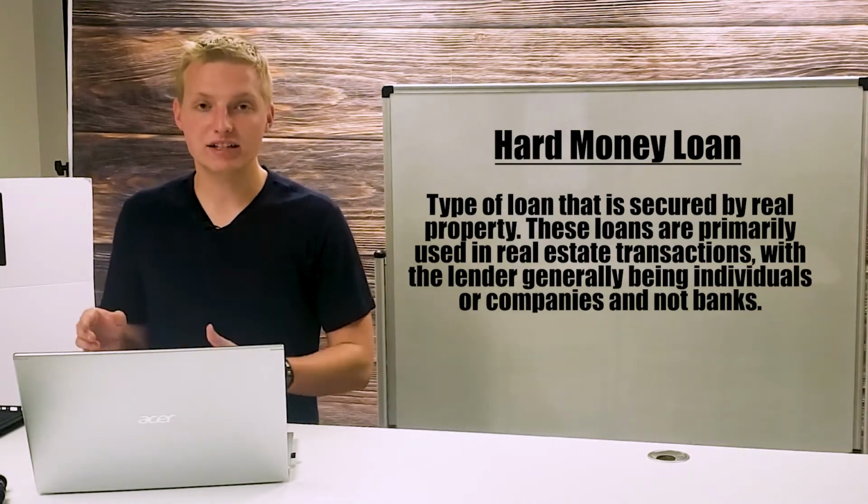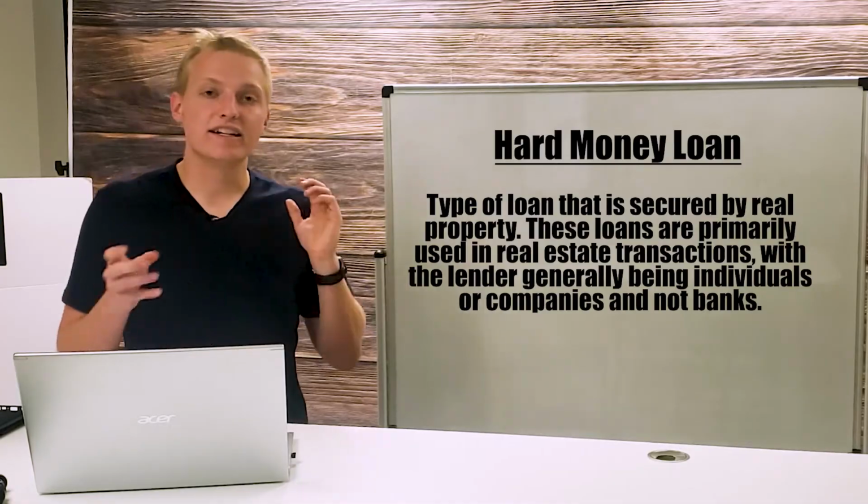For example, the best offer that I've found so far is money that is basically an 8% interest rate, a short-term loan, and with a 2-point fee, so 2% up front that you have to pay, and then 8% or 9% interest every month that you have the loan. And ideally, you're only going to have this loan for 6 months or less. But it is a way.